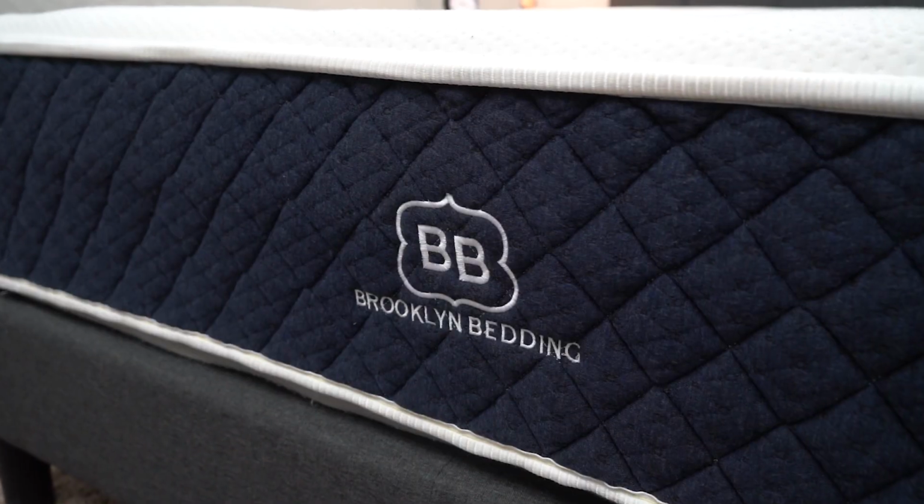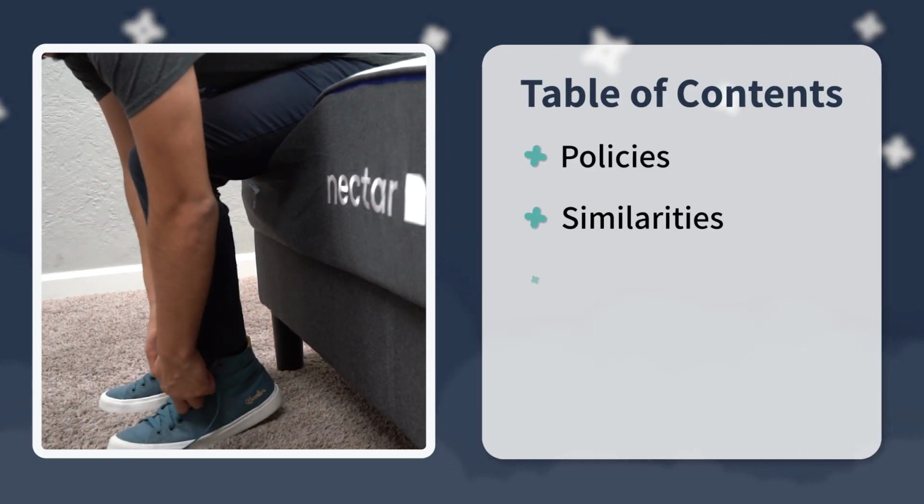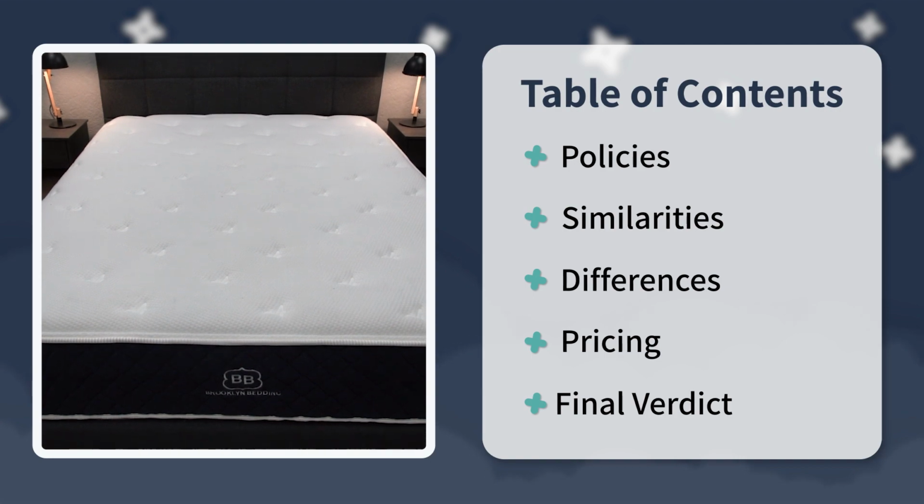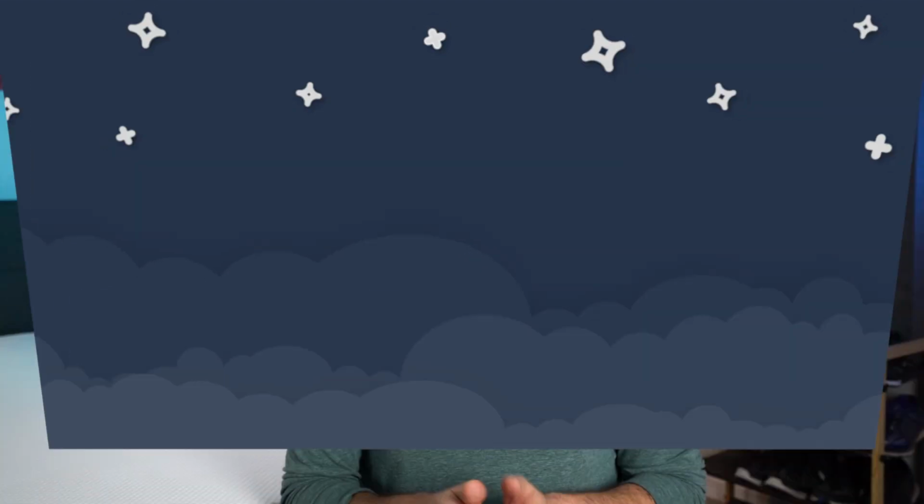But in this video, I'm basically going to go over the policies that these two beds are backed by. Then we're going to talk about the commonalities, so where exactly they stack up with each other. Then we'll talk about the differences, so what exactly sets them apart. We'll discuss pricing, and at the very end, I'll even sum things up with a nice final verdict for you, so stick around.